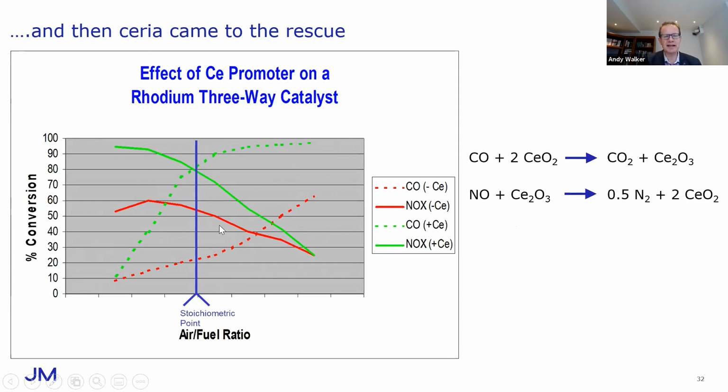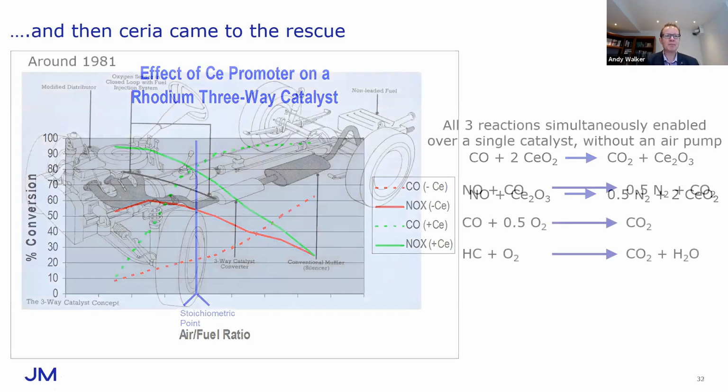And a very early example of some data here from one of the earliest three-way catalysts, showing in red the kind of performance that you'd get on a catalyst without cerium, and then essentially the same components, and you incorporate Ceria into it, and you see a much higher conversion of the CO and the NOx. So really strong performance there.